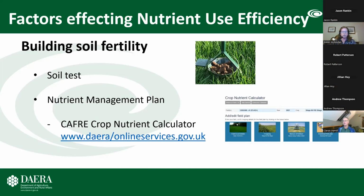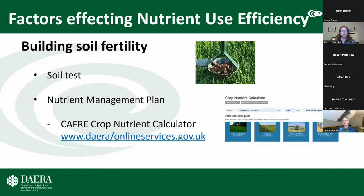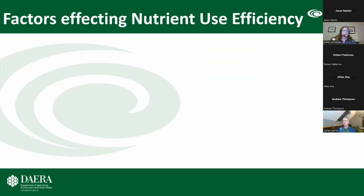And one recent development has been that for those farmers in Zone 1 of the Soil Nutrient Health Scheme, their soil analysis results will now be pre-populated on the crop nutrient calculator. So when you access the calculator and go into step 1 of the process, all that field information will already be entered and you can proceed on to the further steps. So that makes it a lot easier to use the calculator and to create your nutrient management plan. So next slide.